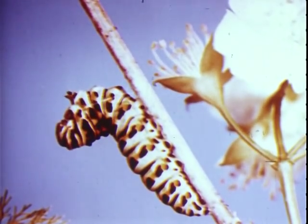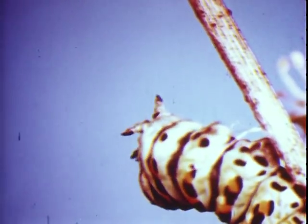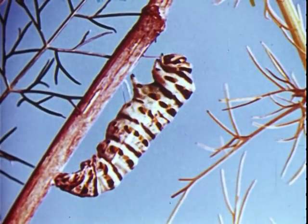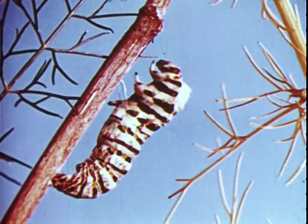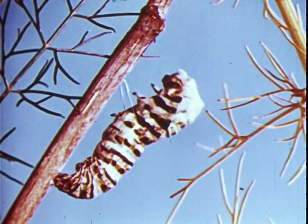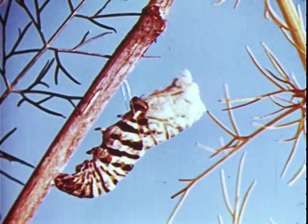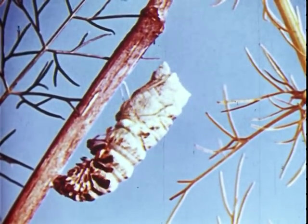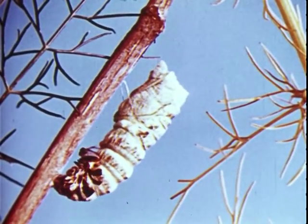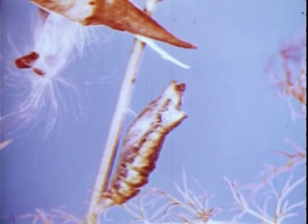This gaudy creature spins herself a safety belt. And, firmly attached to a twig, she proceeds to solve a problem that has plagued all females ever since the corset was invented. Once rid of her finery, she becomes a drab chrysalis, which eventually takes on the protective coloring of its surroundings.